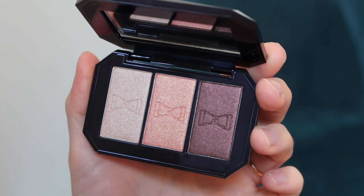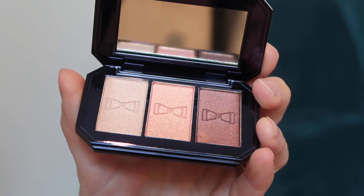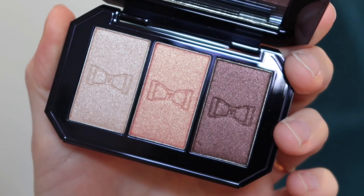So impressed with this. This is the eyeshadow trio palette, and it has three eyeshadows in: pink shimmer, peach shimmer and burgundy bronze, and this will go with all skin tones. They're really beautiful shimmery shades, and I love the packaging. This must be limited edition packaging for the like festive stuff from Ted Baker, because I haven't seen this kind of packaging colorway before. Love that.